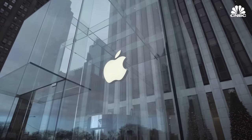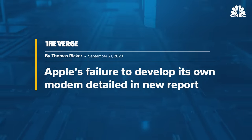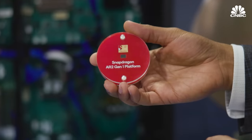But Apple isn't yet making every piece of silicon in its devices. Modems, for instance, are one big component Apple has yet to conquer on its own. And their processors have been remarkably good. Where they've struggled is on the modem side, is on the radio side in the phones. Modems are hard, and they've been struggling with it.